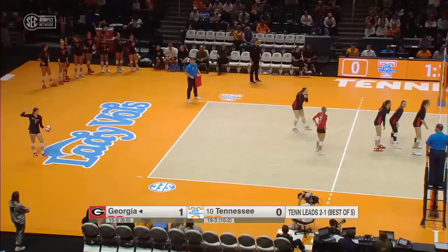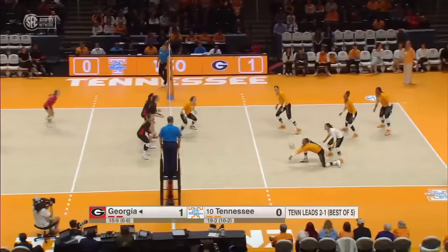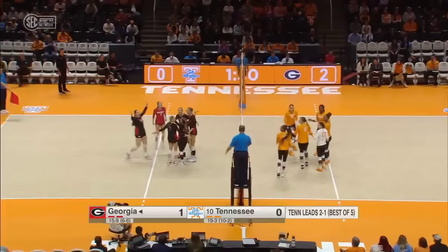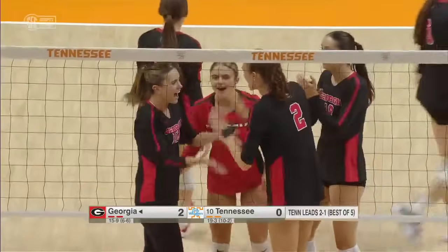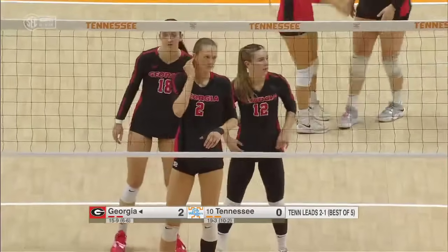Now Julia Bleeker at the service line. With Tom Black in that huddle, Kristen, what do you tell your team? As Caroline Kerr hits the net, point Georgia. What do you tell your team to motivate them? We've dropped the last 2 sets. We're so close there in the 3rd. We've got to have this one.